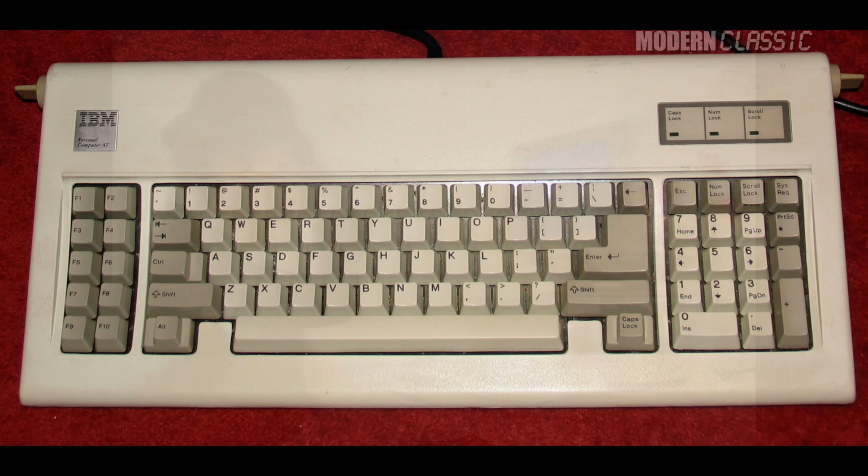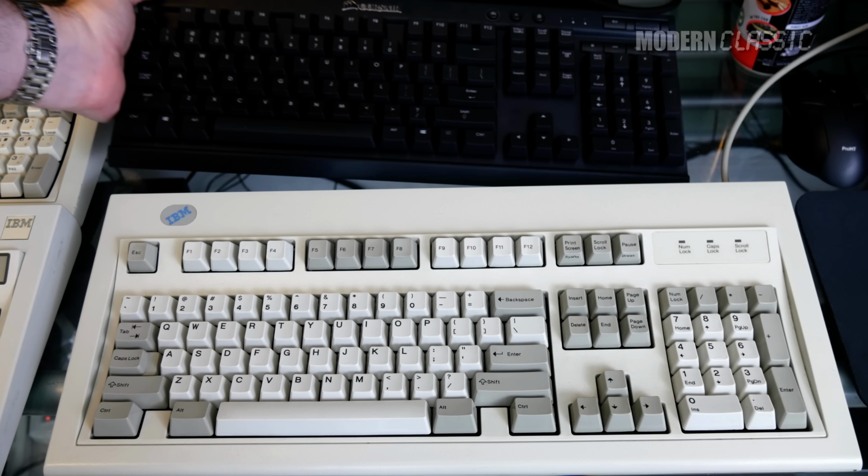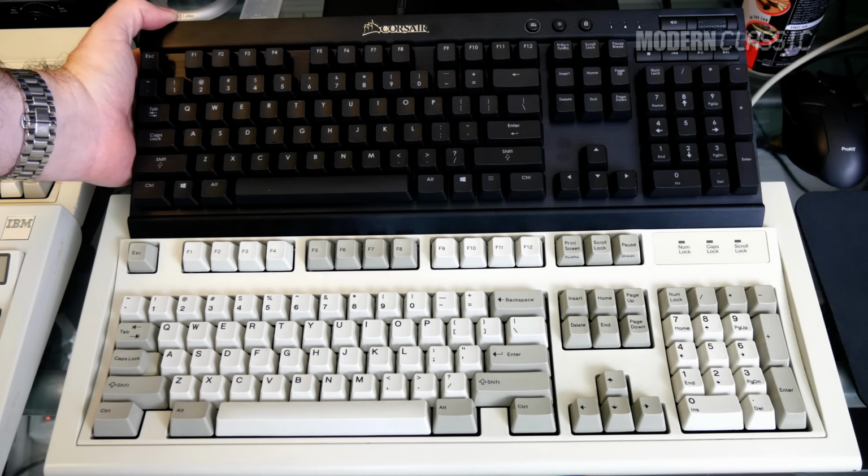A slimline 1.2 MB floppy drive was standard. A second floppy drive and up to two hard drives were factory options. A redesigned Model F keyboard was also standard, adding lock lights and a new layout that's closer to what we know today. A year later, the enhanced keyboard that we now know as the Model M was offered as an optional upgrade for both the XT and AT. This keyboard introduced the standard layout that's still in use on modern keyboards today.